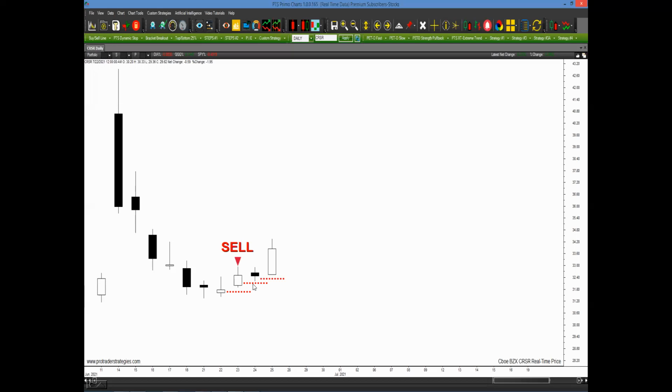Well, we would never have been filled, but if we still like this as a short, what do we have here? A bar that closes in the bottom 25%, and then we simply move our entry point up here with a confirmation. We would have entered on the very next bar, and now we have a successful trade. So once again, it was right to sell this. It was just that the entry point was faulty.